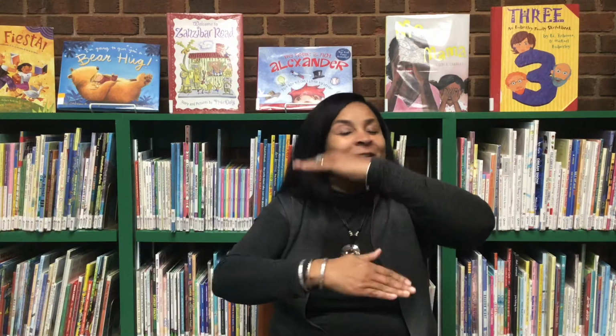The wheels on the bus go round and round, round and round, round and round. The wheels on the bus go round and round, all through the town. The doors on the bus go open and shut, all through the town. The people on the bus go up and down, all through the town. The wipers on the bus go swish, swish, swish, all through the town.